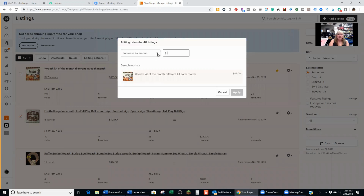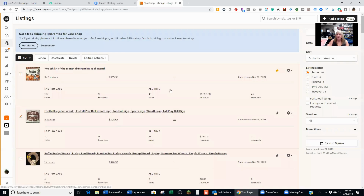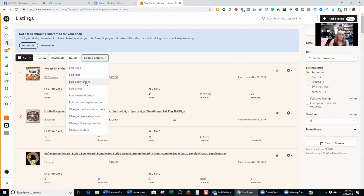So you can increase by a specific amount. So let's say that you know that your typical item that you're shipping costs $20 to ship. So you could put in the $20, and then you could just hit apply, and that would take care of any items that you had.